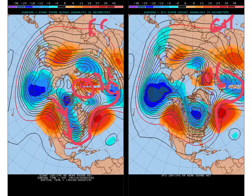Now, I don't need to go and run away and say, oh, Simon says it's going to snow next week, because that's not what I'm saying. What I'm saying at the moment is models backing up the idea that it is cooler, and there is the chance that it could snow, and we could get a spell of proper winter weather.